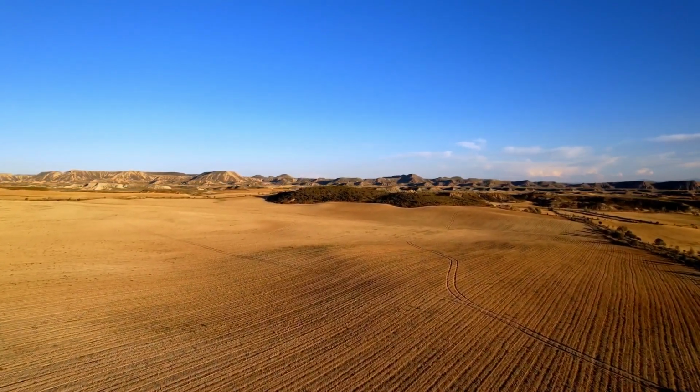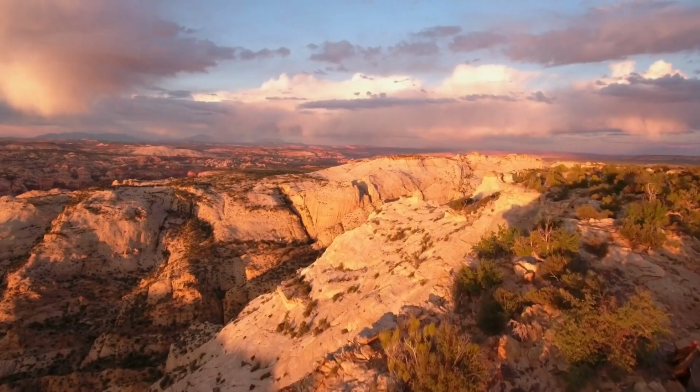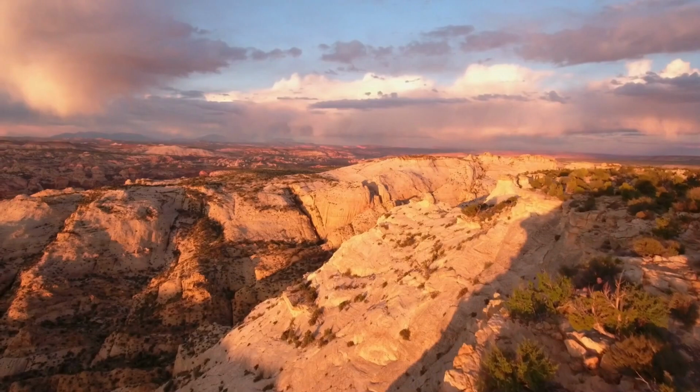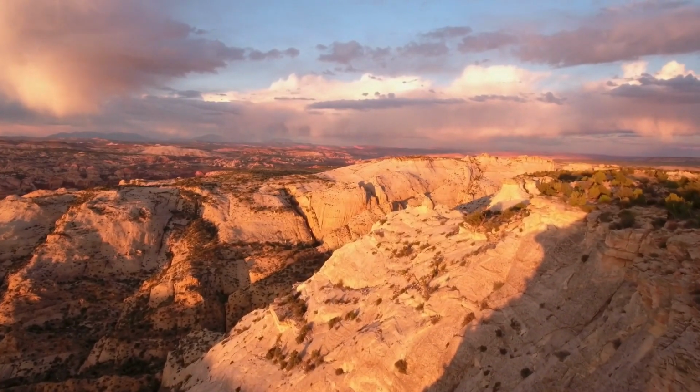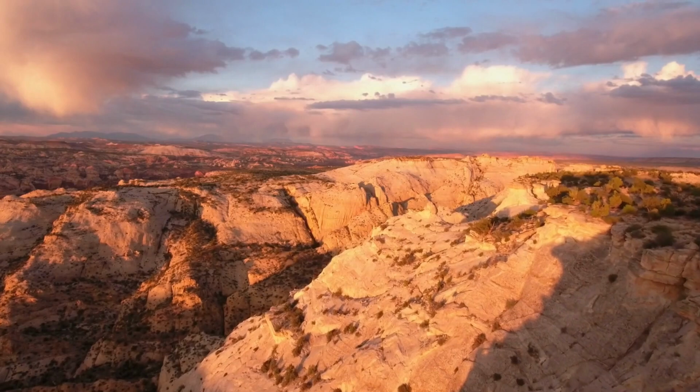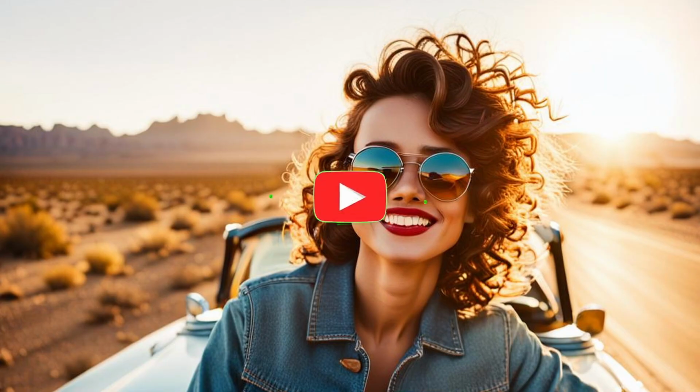Whether you're a geology buff, a history enthusiast, or simply someone seeking to be awed by nature's raw beauty, Badlands National Park offers an unforgettable journey through time and terrain. So pack your sense of wonder and prepare to be amazed by this hidden gem in the heart of America.